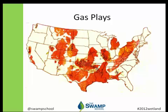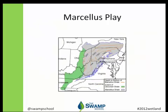The gas plays, that's an oil and gas term, but basically these are the regions. You can see the Marcellus over here. I'll get a different color pen for you. The Marcellus region, this is the Marcellus play, which covers that area of the country. The Colorado play in here. There's a Fayetteville play, I think it's up in here somewhere. But these are all very, very active areas that we're working in. And of course, these are large land areas that we're doing delineations on.